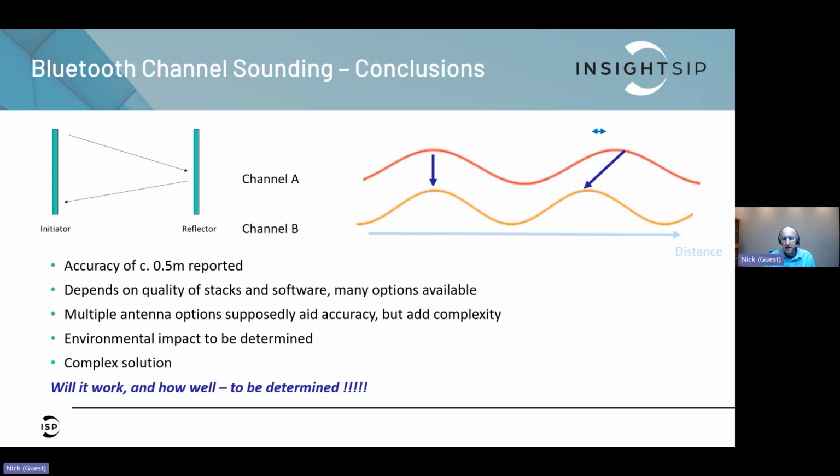What kind of accuracy do you get? Well, 0.5 meter is the ballpark people are talking about. There are many options, as I said before, so exactly how you do it and how many exchanges you do will affect that. People talk about using multiple antennas to have multiple paths, which might aid the accuracy, but of course that adds a further layer of complexity. And how this will respond to environments where you might get reflected signals is to be determined.